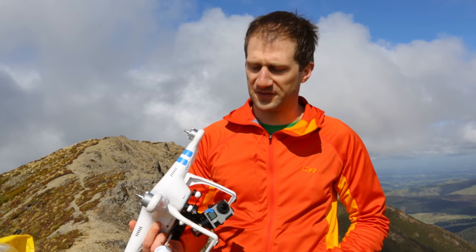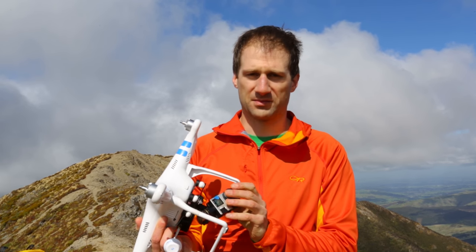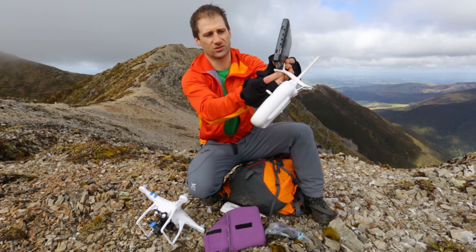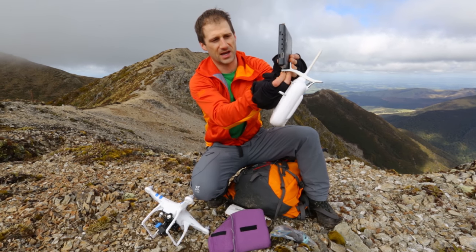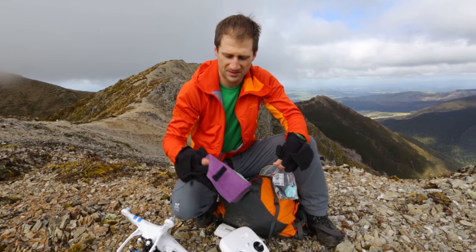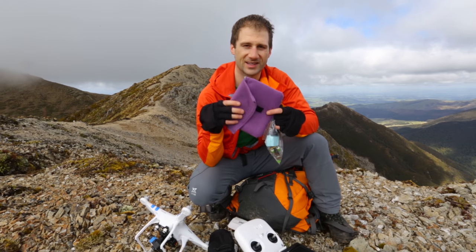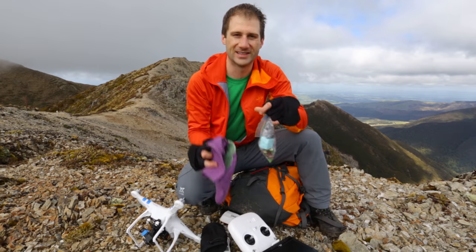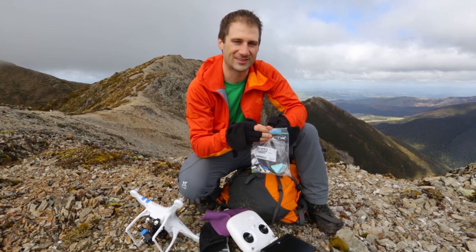We just spent the last 15 minutes looking for this. The problem is, the more stuff you have, the more things there are to lose. Got this really great mount for the screen on the controllers, 3D printed off of eBay. And my mom made me a nice purple case for the screen to protect it. It's actually got bubble wrap interwoven in the fabric, which is outstanding.